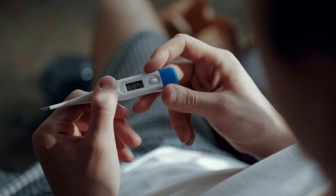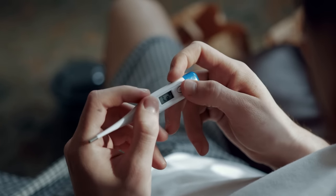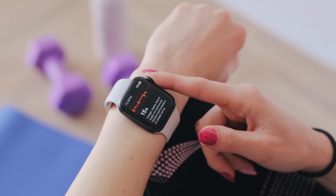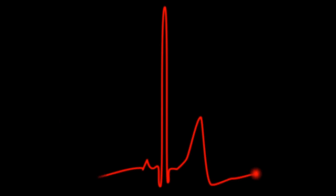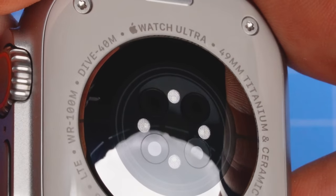Now, as you probably know, an infection can lead to an increase in body temperature and in extreme cases a fever. It might also result in a higher resting heart rate while your body is fighting the infection, and at the same time your heart rate variability would then likely go down. Now, with that in mind, I decided to put these three devices to the test and see if they're able to pick up on my infection and provide valuable data and insights.